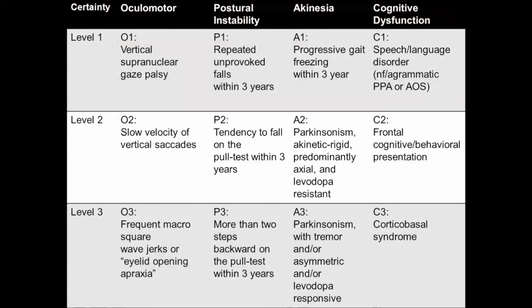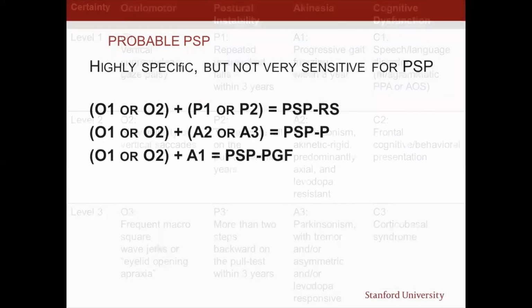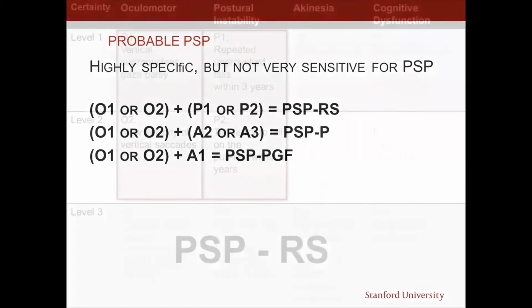So there are 4 different categories: ocular motor, and that just means eye movement abnormalities; postural instability, so that's difficulty with balance when walking; akinesia, which refers to the general slowness of movement; and then the cognitive dysfunction. So in order to have probable PSP, you have to have 1 or 2 plus this or that. Let's just look at the grid, and it's a lot easier to understand there.